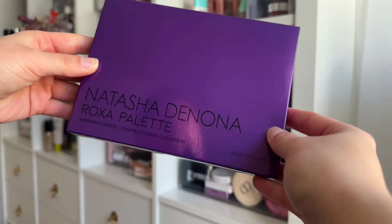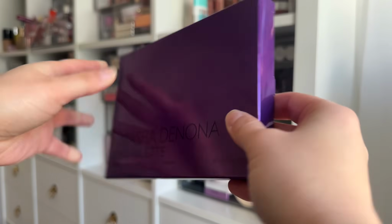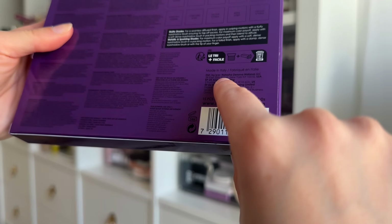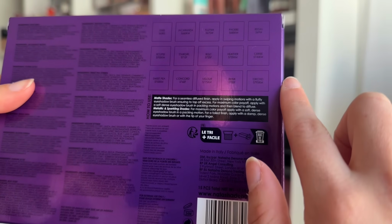We are doing this together. I have not even opened or looked at this, but this is the box it's going to come in. It's plain. It's just purple. Let's see. Made in Italy. 24-month shelf life. Love to see it. And then we have all of the shade names here.